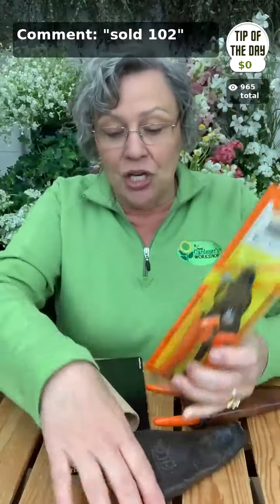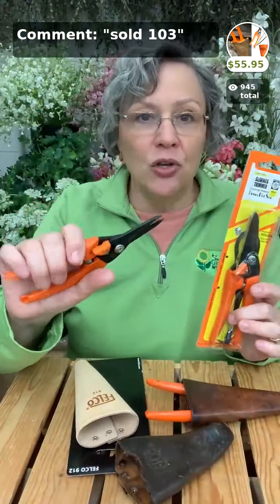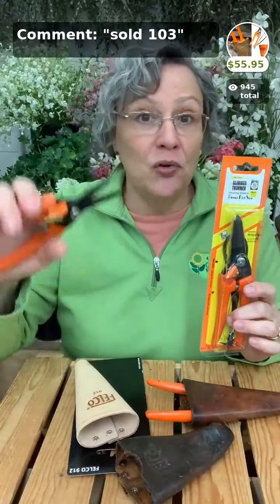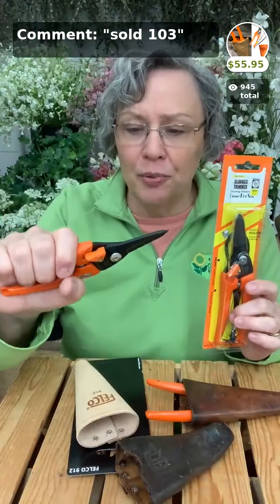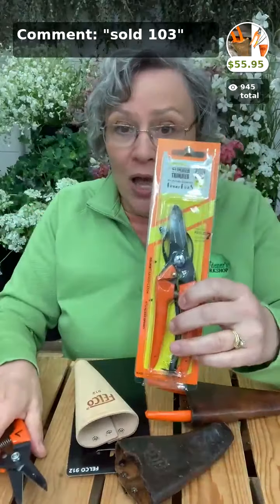And we love these shears because they have this spring in the middle. They're just really easy on your hands. We used to use big Felcos that are heavier and a little harder to push. These stay sharp. They're bonsai shears, and we love them.